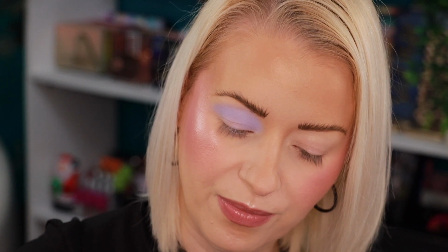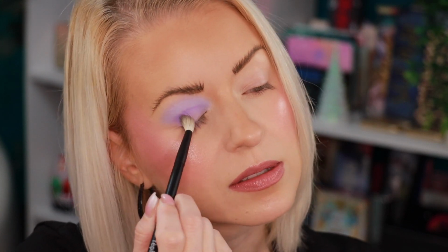Okay, so that went on beautifully. Now we're going to go into the shade Calm. Let me find a brush. Let's go over here to where I have my rougher brushes. I'm going to be taking Calm on a Rephr 15 Mini, and I'm going to focus that out here and also into the crease.